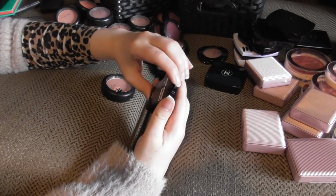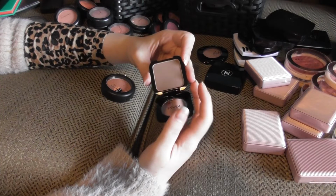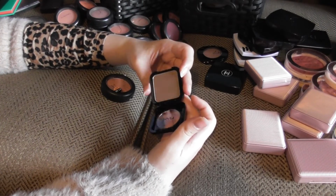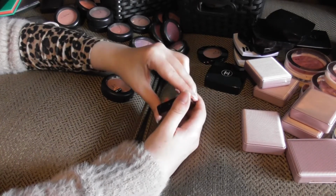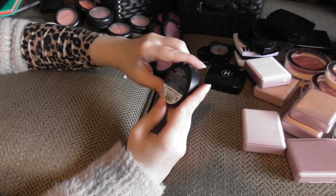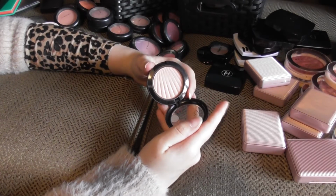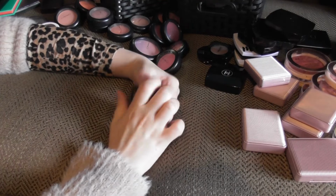NYX Taupe, which again, I think they've discontinued this entire range. This is not the same taupe that NYX was famous for. This is a bit warmer and a bit darker. But yeah, we have NYX Taupe. And this one is from Primark. This is in the shade Desire. And it's actually really, really pretty. It looks like it's going to be nothing, but it has a really nice warmth on the cheeks.